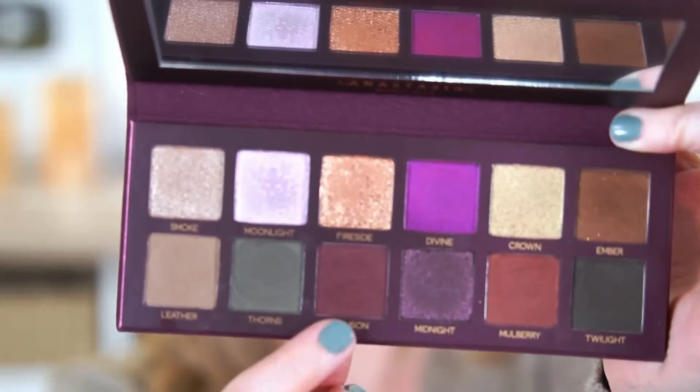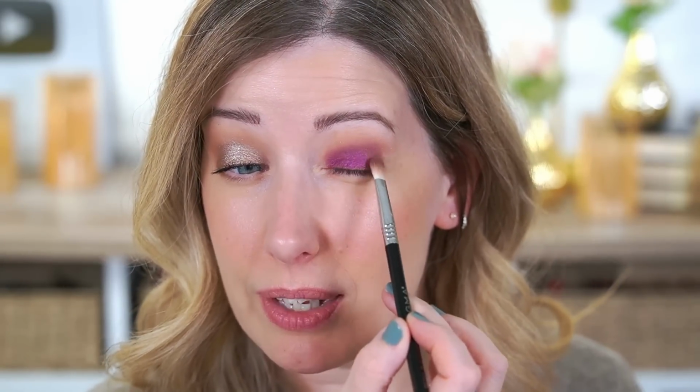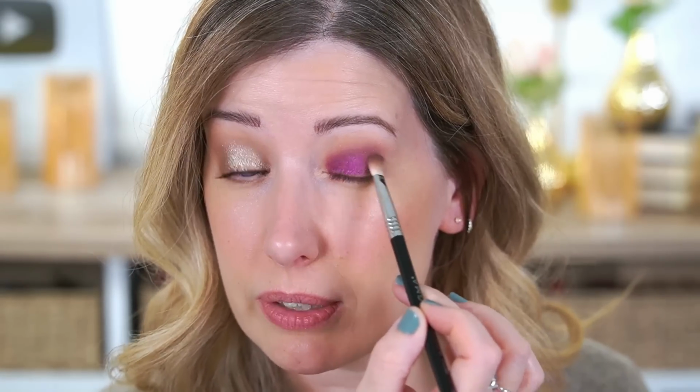So I'm just gonna pat this all over, and taking my Sigma E24, I'm just gonna blend out the edge of that really quick. Then to just add a little bit of depth to the outer corner, I'm gonna pick up this shade Crimson right here. And for this one, I'm using the Sigma E27 brush again. I'm just gonna pat this on and just blend it into that Divine shade a little bit.